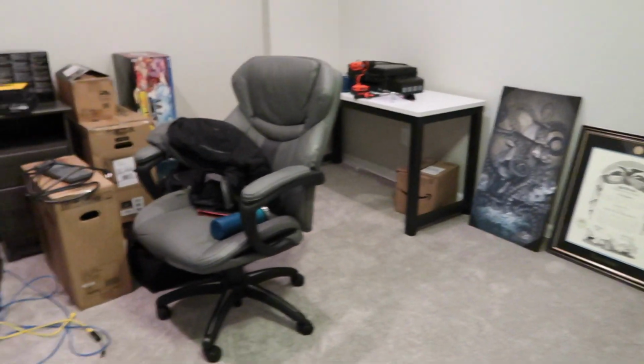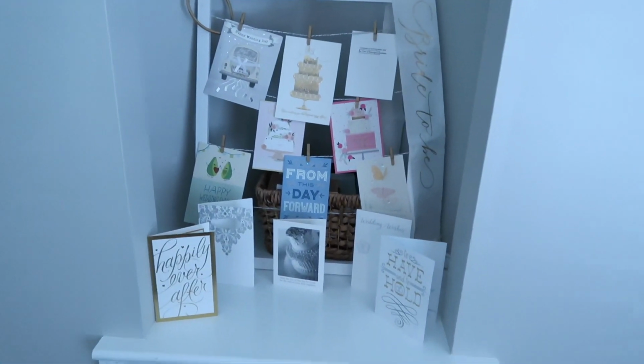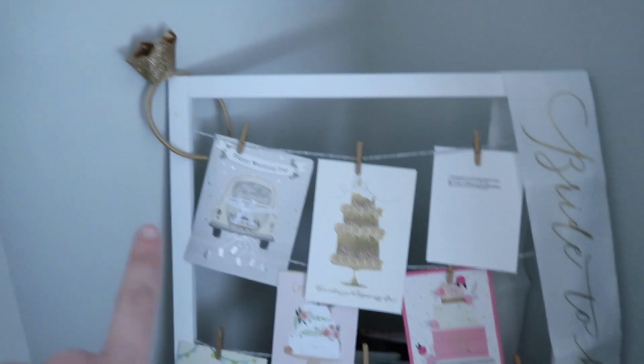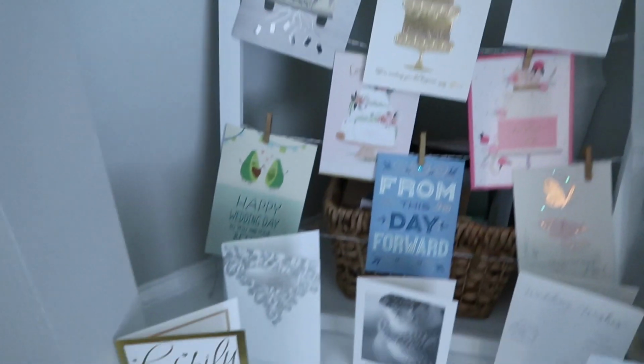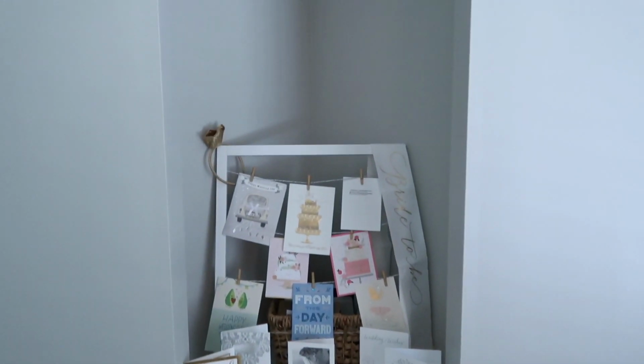But yeah, it works. I'm going to show you what I did. I don't know if this is going to stay like this, but I decided to do a little wedding homage, since technically we are still newlyweds. I put all of our wedding cards up here and everything. I got a little bride-to-be sash from my luncheon, and a little crown. I think it turned out really cute, at least for right now.